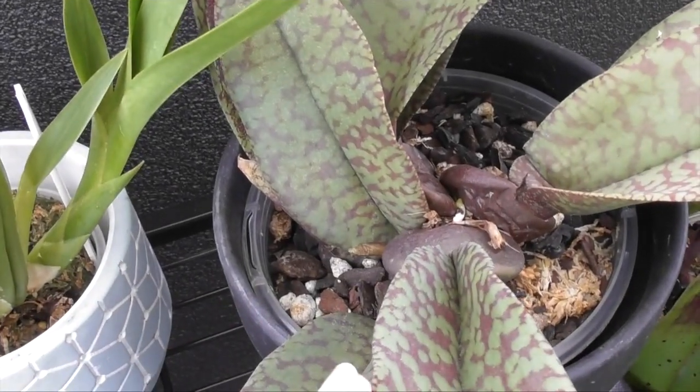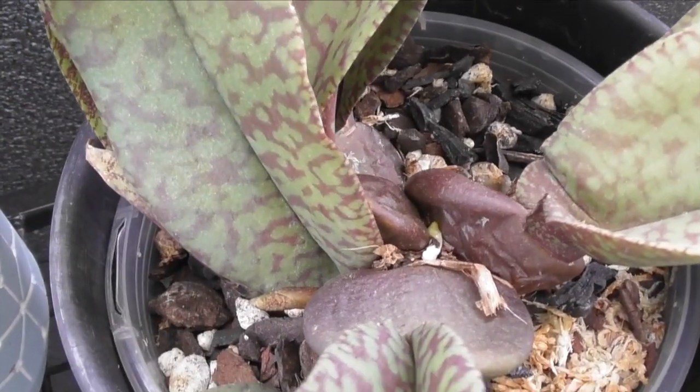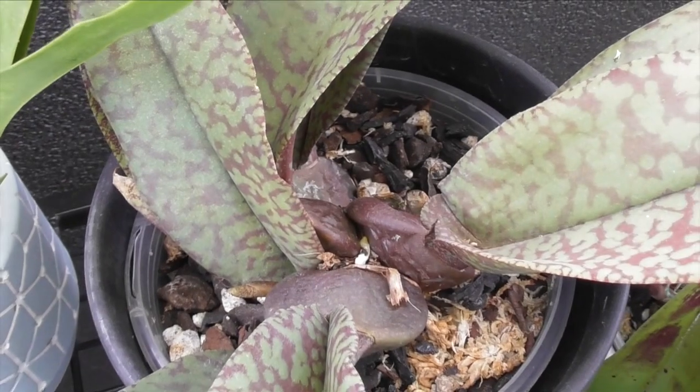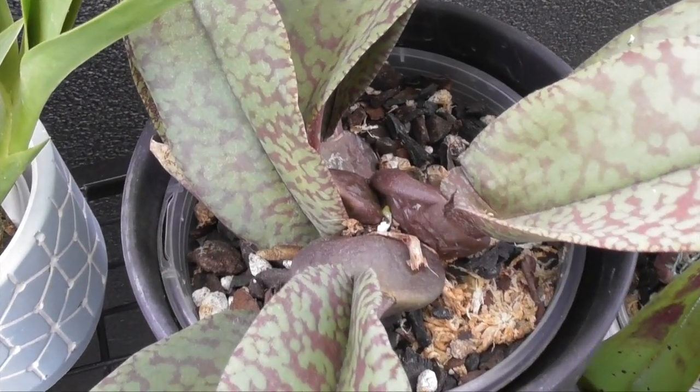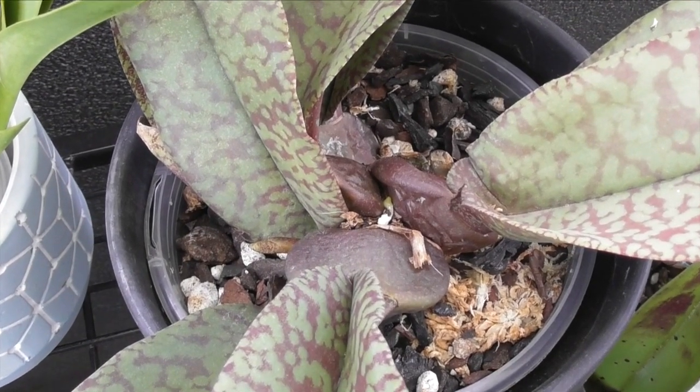But I only just repotted this one like a week or two ago, and it's just pumped out a bunch of new roots, and it seemed like it really enjoyed the repotting because as soon as I repotted it, a few days later I noticed a little nubbin developing there.